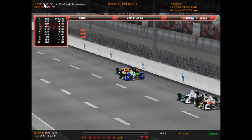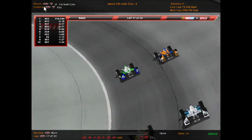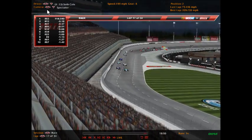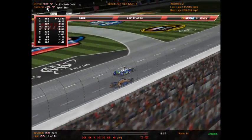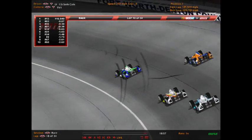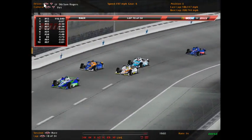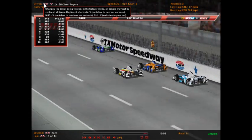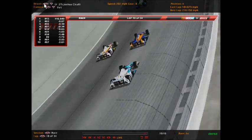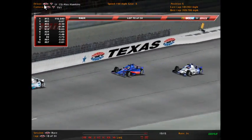But there's still 17 laps left to go in this race as Seth Cole goes inside for the lead on Derek Pemberton. He was going for it that time by. Look at this overhead shot. Seth Cole to the lead, car 13. And here comes Sam Rogers inside of number 56 for the number 2 position. Joshua Sakuli watching all this from 4th. Here comes Alex Hawkins closing in, along with Sky Commons at number 21.